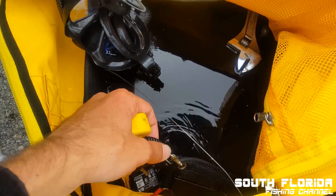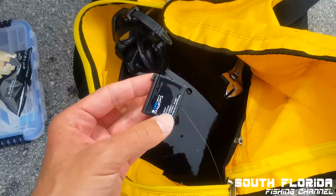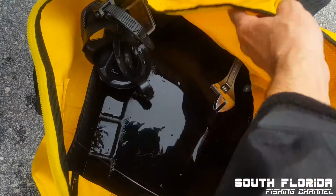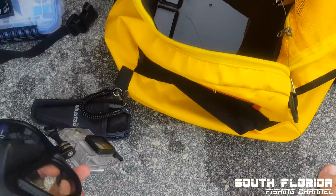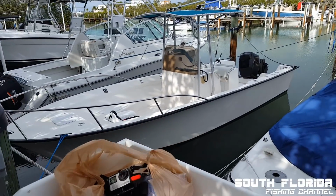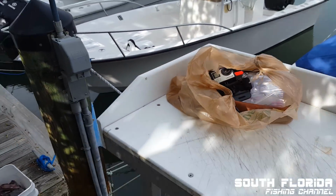Oh man, my bag. Ooh, my GoPro battery. Ugh. Soaked. Should get my GoPro out of there. I got new dry undies on. I'm feeling real good. Got stuff to fillet the mutton snapper with.